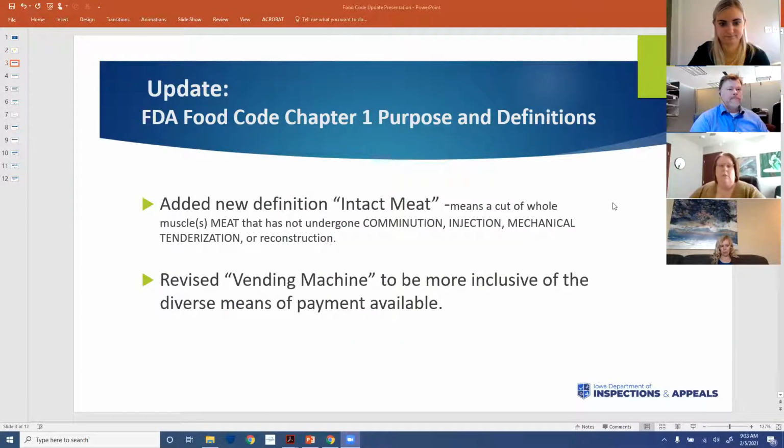So I'm going to start with the updates to the FDA food code. Iowa was previously regulated using the 2013 food code, and now we use the 2017 with the supplement food code. So chapter by chapter, I'll go through the updates. We do have on our website a document that goes into detail with all of the changes from the 2013 to the 2017 code. So I won't hit every single one of them with this presentation, but that document is on our website for your reference. So chapter 1 is all about the purpose and the definition of the food code.